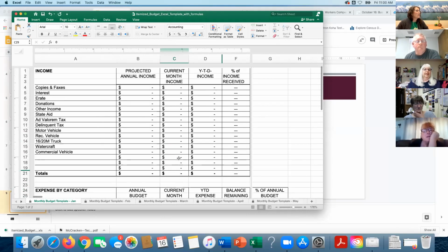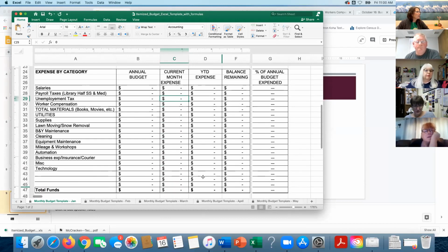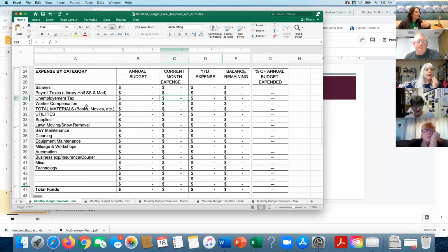You will see that at the top you have your income. You can have your taxes. This one's broken out with the different kinds of taxes that you will receive from the city. This will help you know where you are, how much taxes have been collected, if you're behind or ahead. You can also have other sources of income. And then at the bottom is the expense category: salaries, payroll, unemployment, those are all broken out.